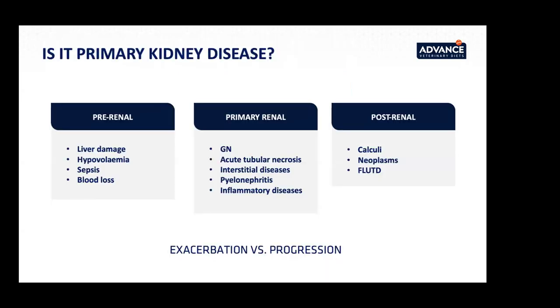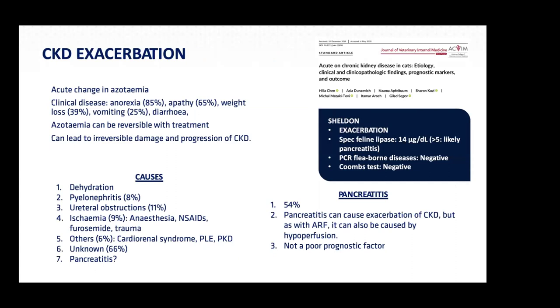So is it primary kidney disease? Well, if we look at our patient, yes, we are facing a primary renal disease. Okay, so we have to decide if this is an exacerbation or only a progression. Well, how can we differentiate between those?